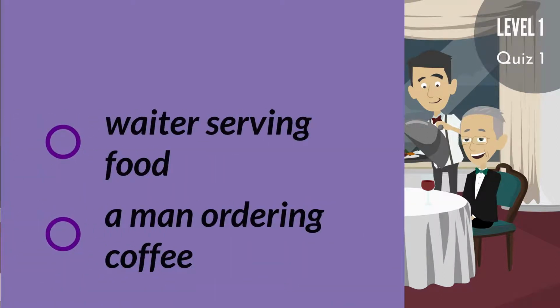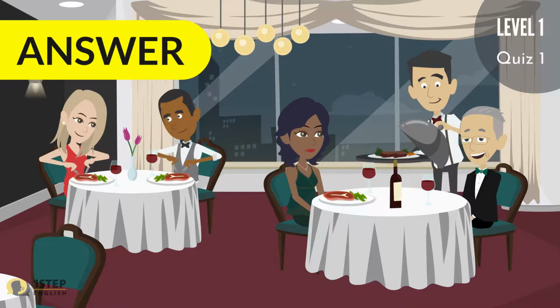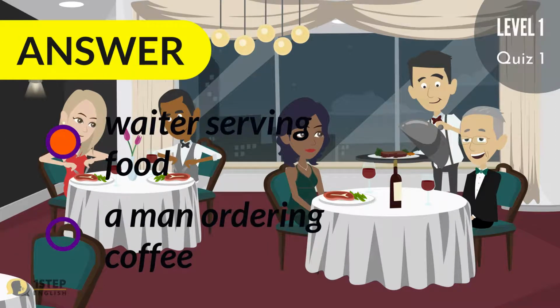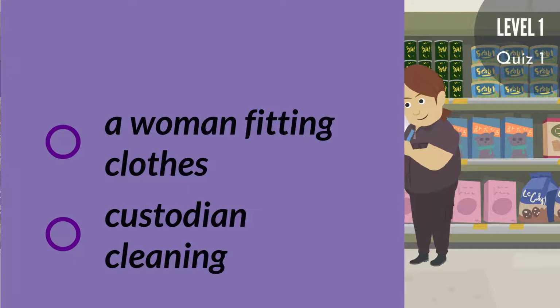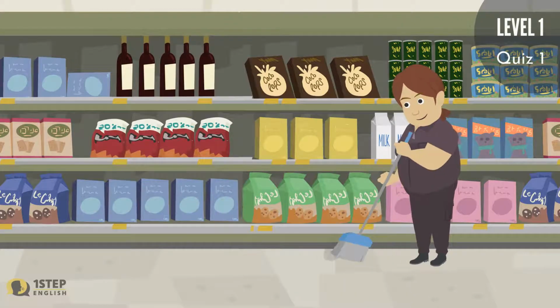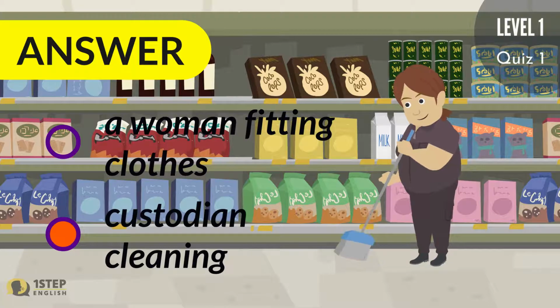Number 3. Waiter serving food, or a man ordering coffee. The correct answer is waiter serving food. Number 4. A woman fitting clothes, or custodian cleaning. The correct answer is custodian cleaning.